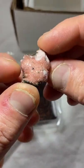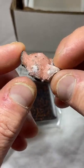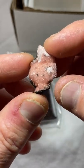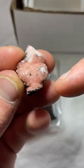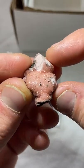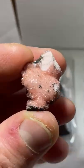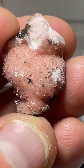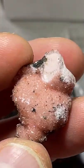Okay, this is rhodochrosite from the Kalahari manganese field. It's little balls and boobs of rhodochrosite, almost. It's like that alien with the funny snout, you know, something like that. I don't know. It's beautiful. This is from the Vessels mine. It might have a little bit of other minerals going on here, like this.